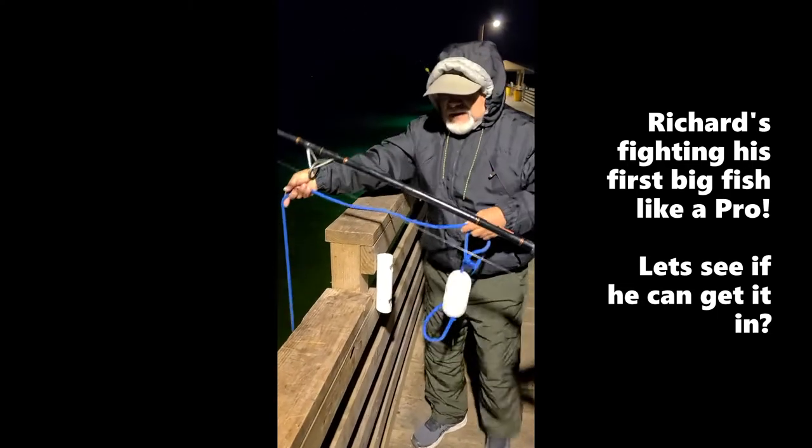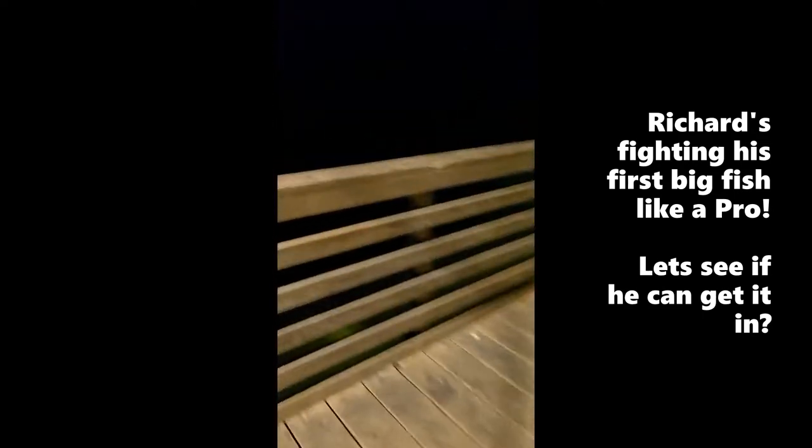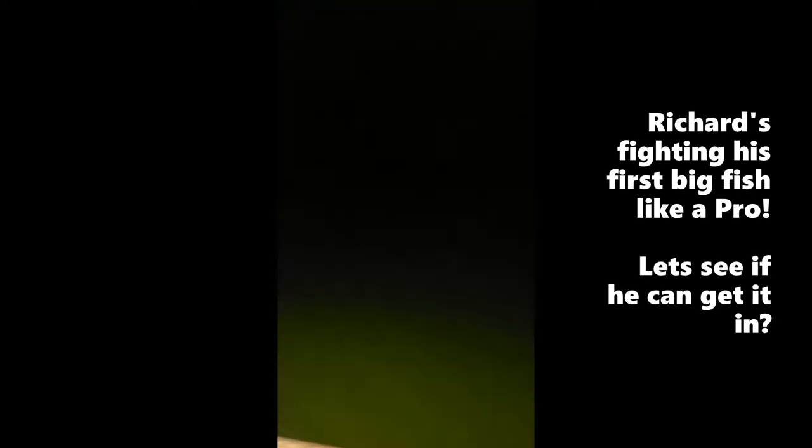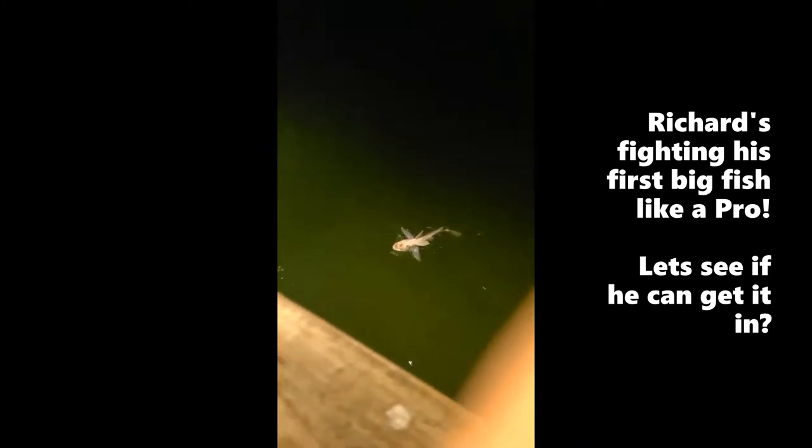All right, Ramon's going to help him get it in with the net. This is so cool. Thank you for letting him do that. Yeah, appreciate that. Not everybody would do that. Oh my gosh. Holy, look at this. Oh man, I hope I don't drop my phone. It's like at least 45 inches long. Yeah, at least. Okay. I'm gonna try to not drop my phone.